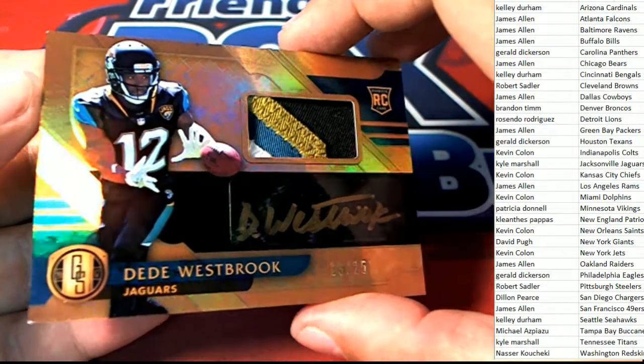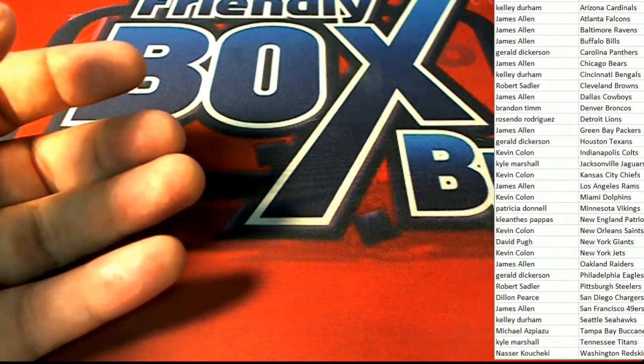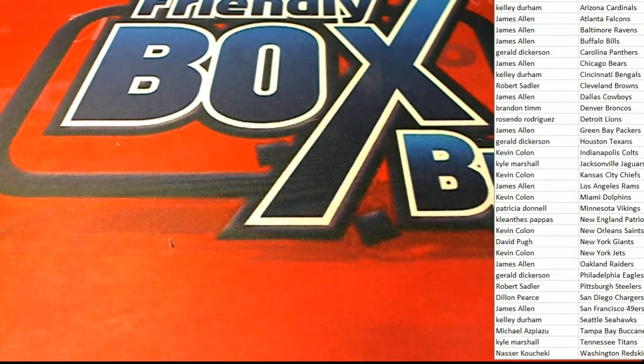Right there. My goodness. That was a pretty good box of Gold Standard. Some nice hits came out. And pretty exciting break to be on, no doubt about it, with five back-to-back. We're looking for more treasure around here.